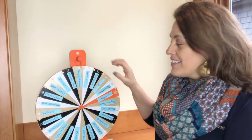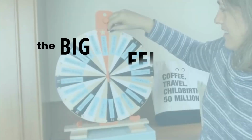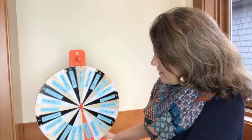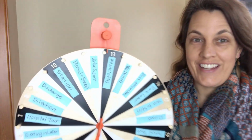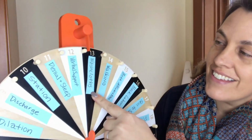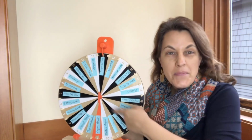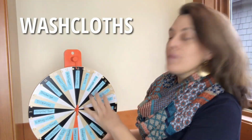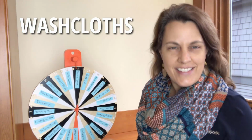Let's spin the wheel and see what we get. Okay, this one might be strange. Where is it? Washcloths. Number 13. Washcloths. Is that a whole topic? Actually, when I was reviewing the topic list, I got to washcloths and thought, is that a whole topic?